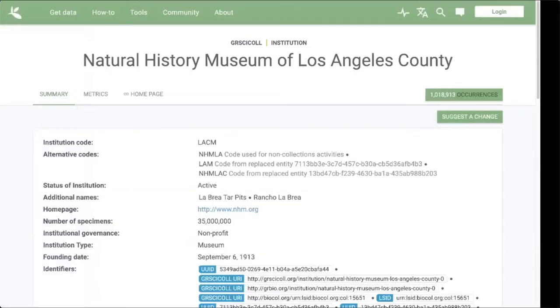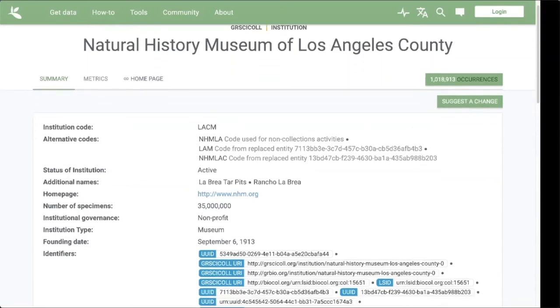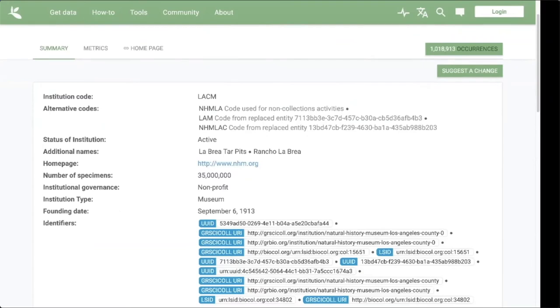One other example here, back to the GRSciColl at GBIF. Notice that the Natural History Museum of Los Angeles County has many identifiers seemingly of the same class.